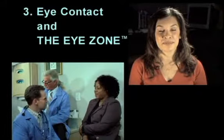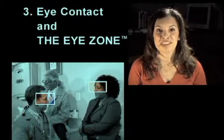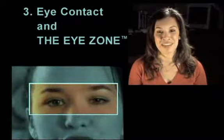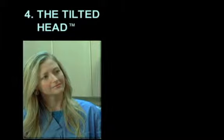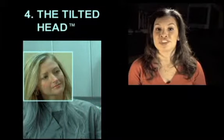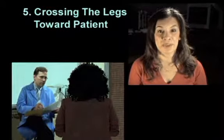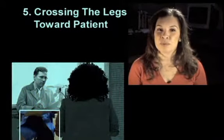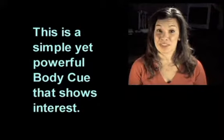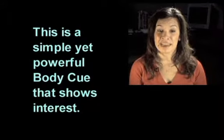Eye contact. Eye contact communicates genuine interest and connection with the patient. And don't forget the eye zone. The tilted head. By tilting the head while listening, you can demonstrate genuine interest in the patient. Crossing your legs toward the patient. When seated with the patient, cross your legs toward them. This is a simple yet powerful body cue that communicates that you have a sincere interest in them and their well-being.